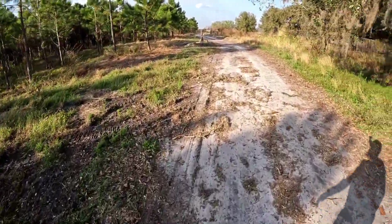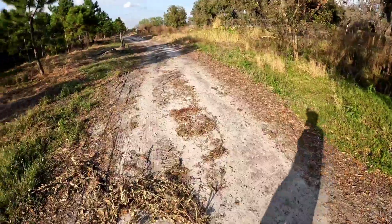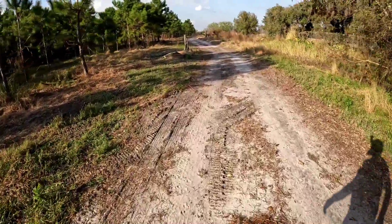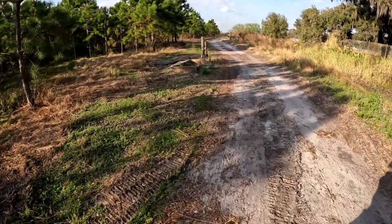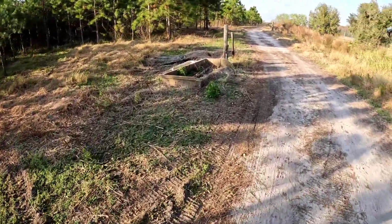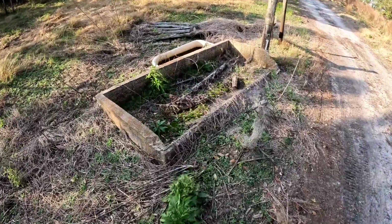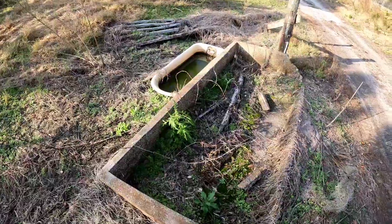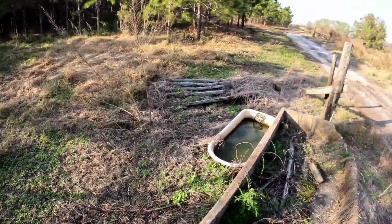That looks like it might be an old culvert. Little ditch right there for drainage. Old bathtub. Yep. Got another old well here. It's like an old dried up well. Clawfoot tub there.